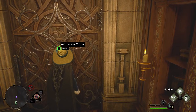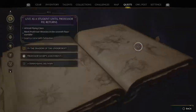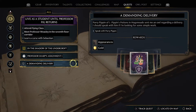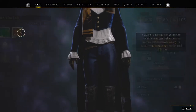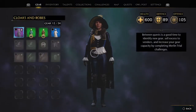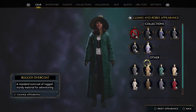This is the way out. Revelio. Sebastian. Change the appearance on that.